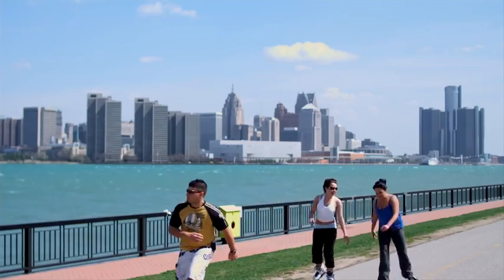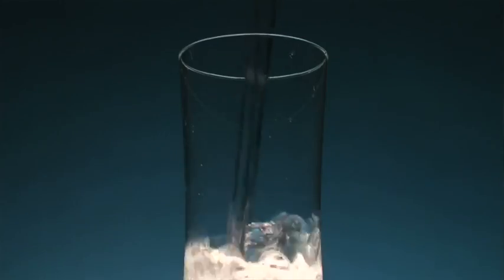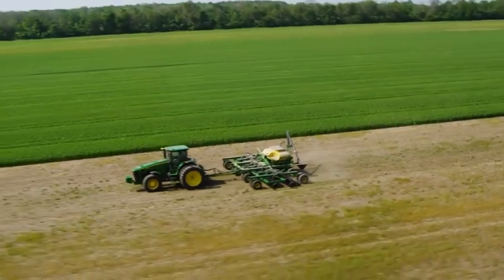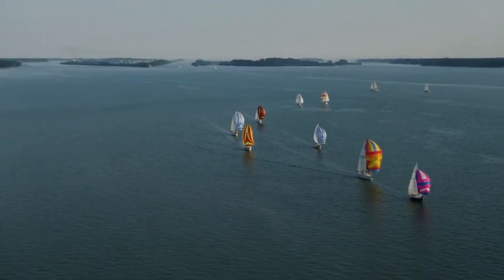And that's important because the Detroit River and the surrounding lakes are our primary source of drinking water and so much more. People cannot live without water. We need water for agriculture, we need water for hygiene, we need water for recreational aspects, we need water for drinking, and we have no substitute for water. It's too easy just to try to pass the blame to somebody else.